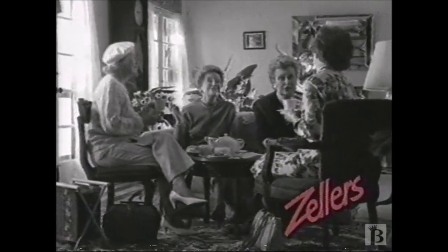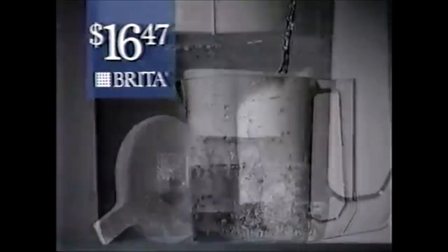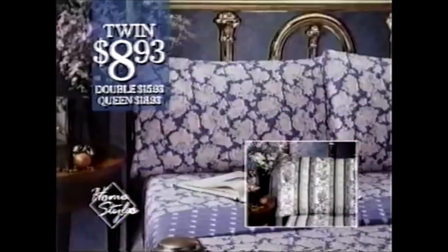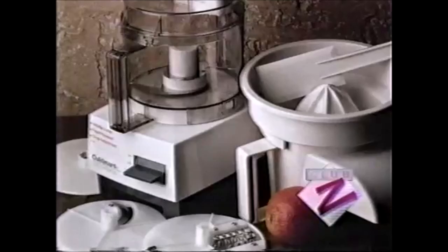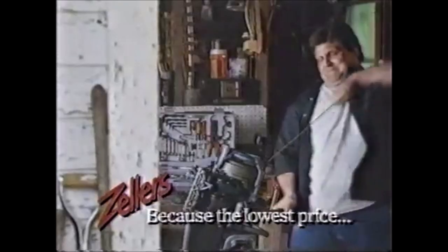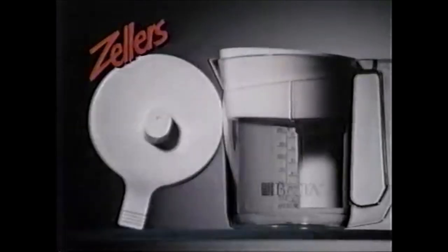Why shop anywhere else? This week at Zellers, get the one and only Brita water filter system, now only $16.47. And how about beautiful home-style print sheets, assorted patterns from only $8.93. Plus, with every purchase, you get three valuable Club Z points that turn into fabulous Club Z rewards. Guaranteed lowest prices and the magic of Club Z, only at Zellers.